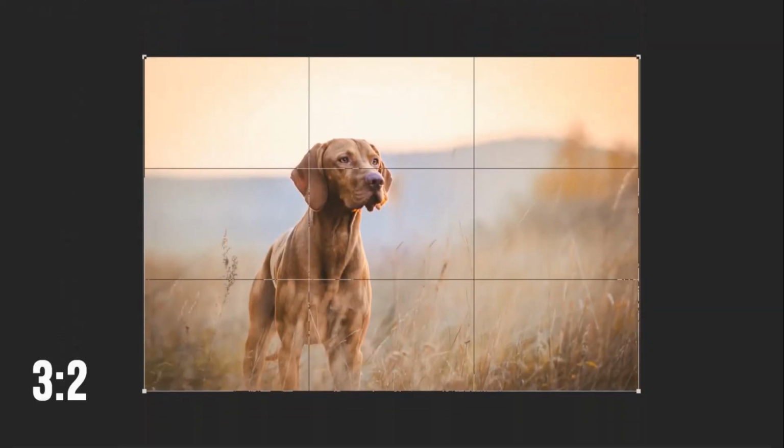Probably the one that we use most often nowadays is our 3-to-2 ratio. This is essentially giving us the entire frame, as you can see here. We have all of the photograph here, and if you're just trying to cover yourself with your photography, you should just be photographing in 3-to-2. It should be your standard, and it's always possible to crop into those other aspect ratios afterwards if needs be. It is nice to photograph in those aspect ratios within your phone though, because it'll help train your eyes to see using those different ratios.